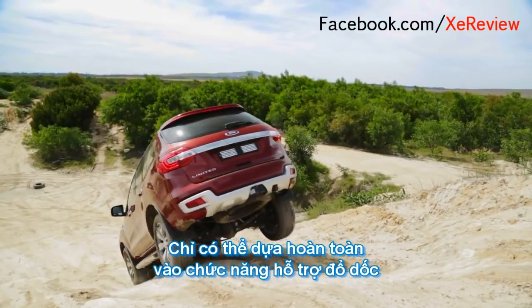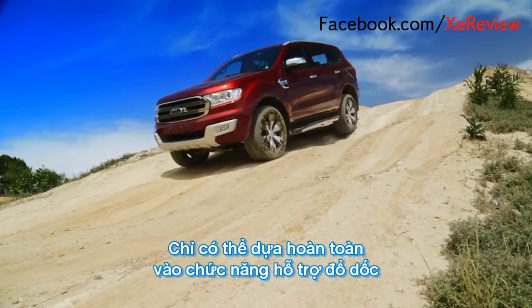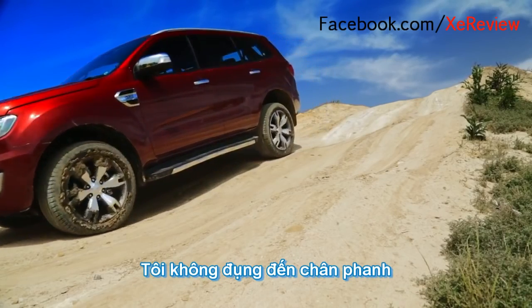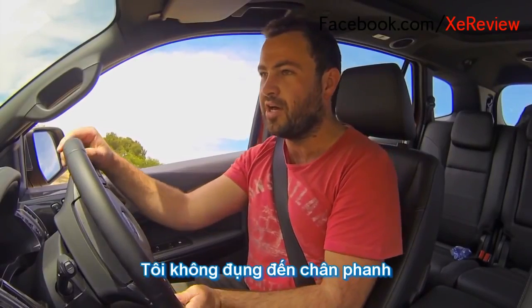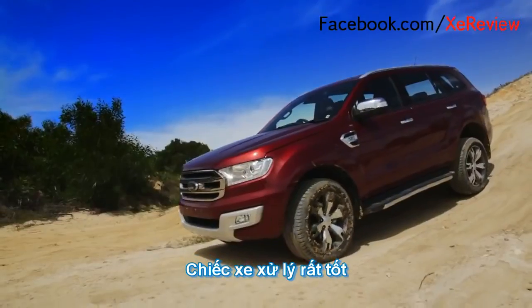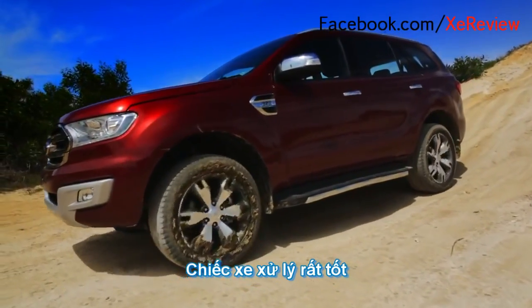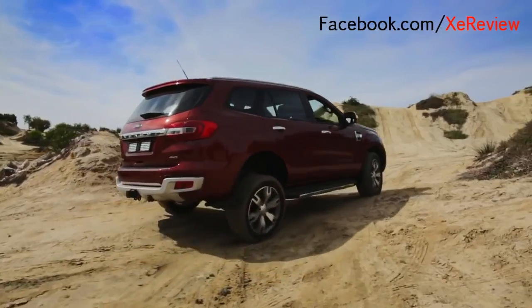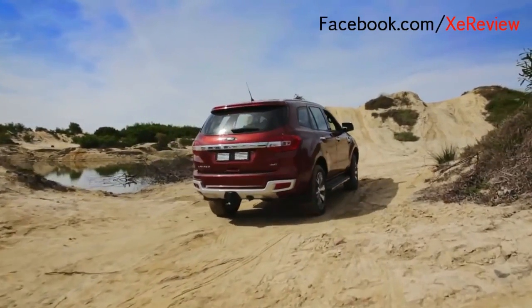Whoa! On 3 wheels. I'm not using a pedal. That's impressive. That's a big divot. Wow, the car handled that brilliantly. The whole left side of the car just dived into one of those divots. Didn't panic, didn't brake. It's one of the things you have to try very hard not to do, is panic brake. That was cool.